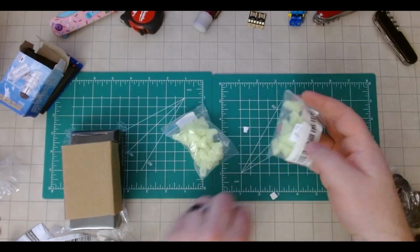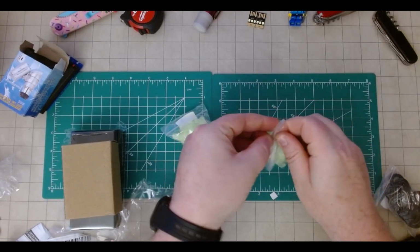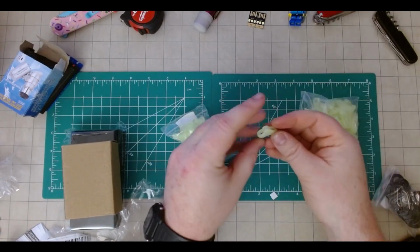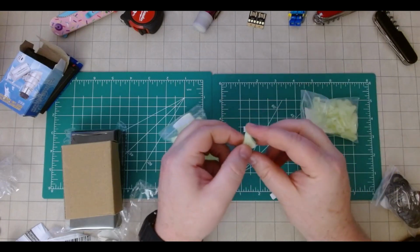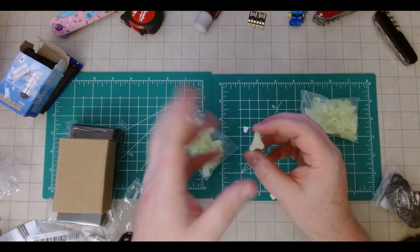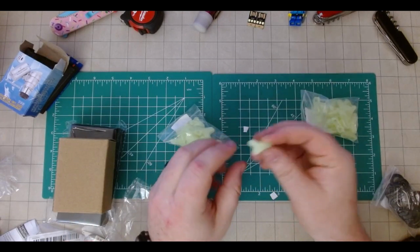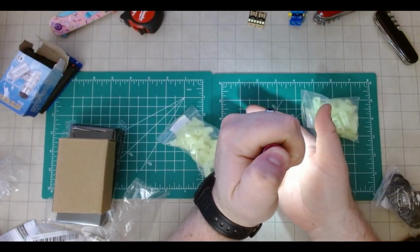These, I'm actually really excited about. These are glow-in-the-dark guyline clip-ons. So a guyline, if you don't know what a guyline is, it's the line that comes off of your tent that you stake out to help keep your fly or the cover tight, right? These specifically are glow-in-the-dark. Now, I don't know how well it's going to glow.